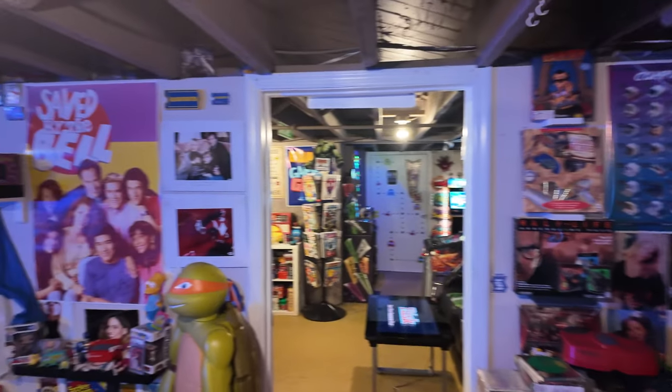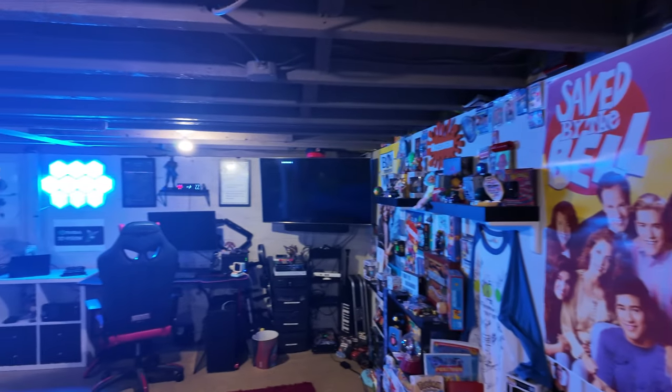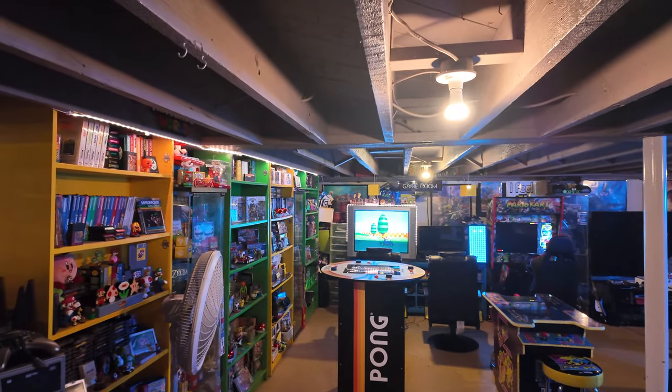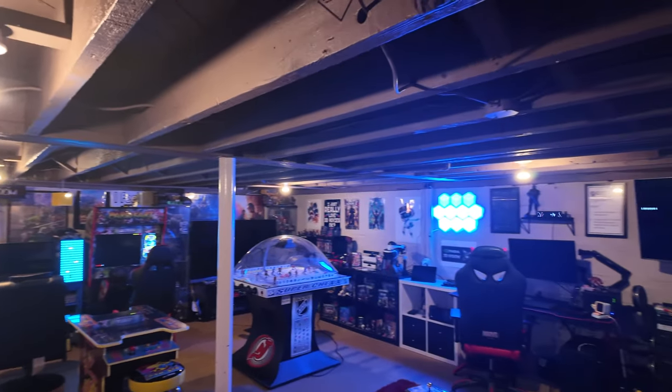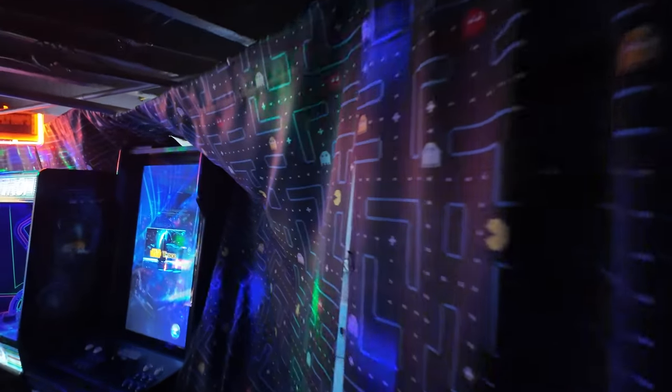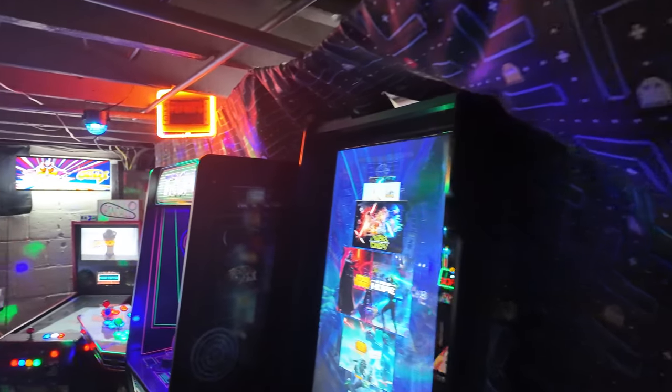So that kind of takes care of this room here, my retro game room. I love this room. So many cool things to make you inspired, like you're living in the 90s and 2000s, and I love this area. Now, of course, we're gonna enter the arcade, so I can show you guys a little bit of the arcade here. Here is the arcade.